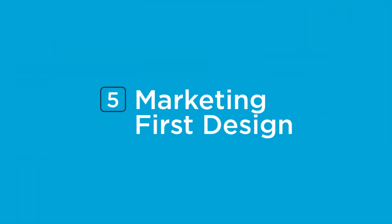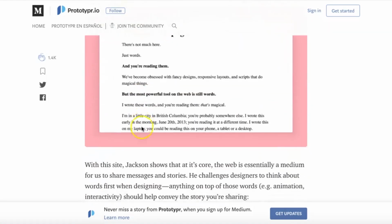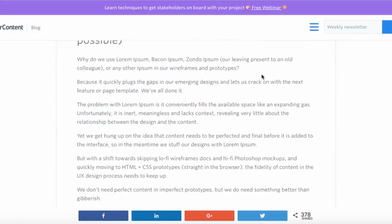Number 5, marketing first design. There's a big debate among website designers. Should it be design first, content first, mobile first? Which of those is right? Well, in my opinion, they all have it wrong.